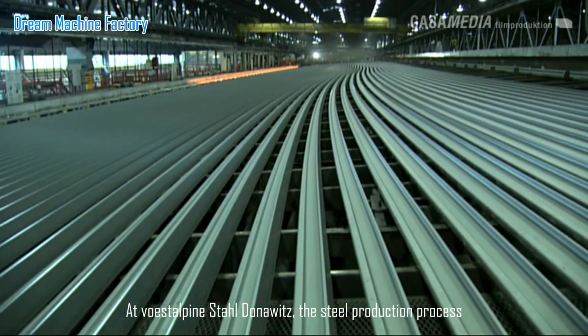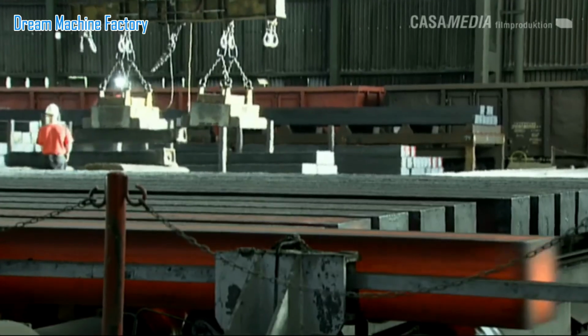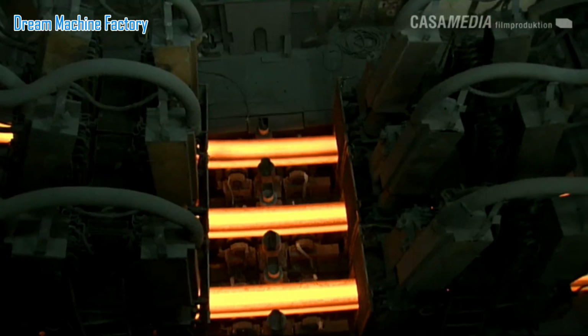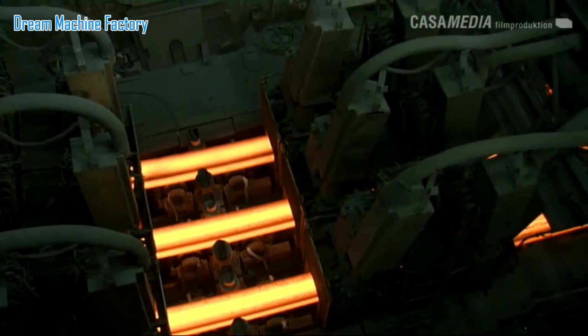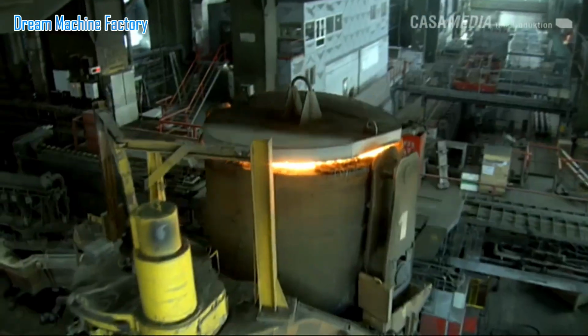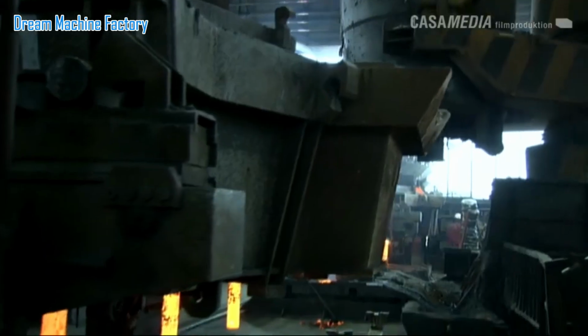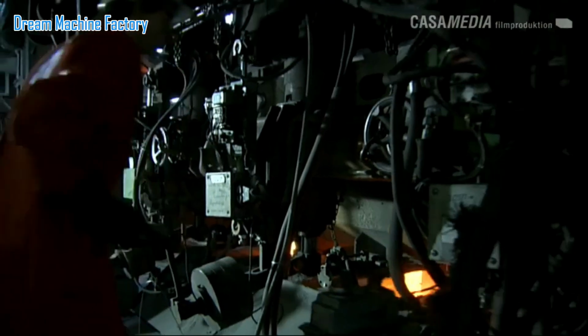At voestalpine Stahl Donawitz, the steel production process is centered on creating high-performance steels, tailored for demanding industries such as railway infrastructure, automotive manufacturing, and oil and gas, e.g. deep drilling pipes. The production process begins with primary steelmaking in a blast furnace, where raw materials such as iron ore, coke, and limestone are heated to produce molten iron. This molten iron then undergoes the LD (Linz-Donawitz) process, a method that uses oxygen to reduce the carbon content, converting it into high-quality steel.